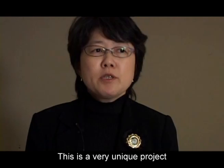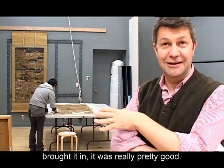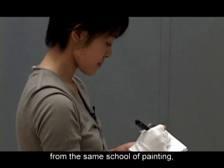This is a very unique project, and I'm so impressed to know that she is now preparing her dissertation essay from the art historical point of view. This has been interesting because when she brought it in, it was really pretty good. She'd done so much work in Japan from studying other works from the same school of painting, and she came here before and studied this work.